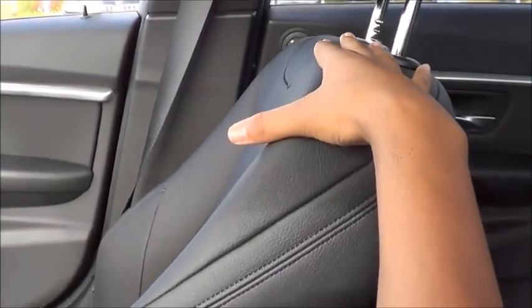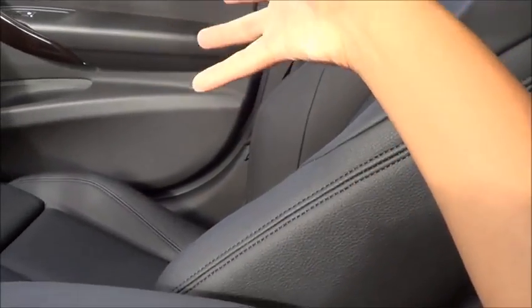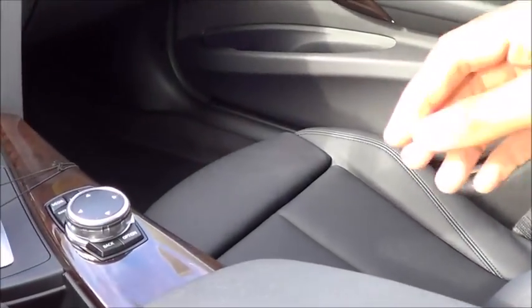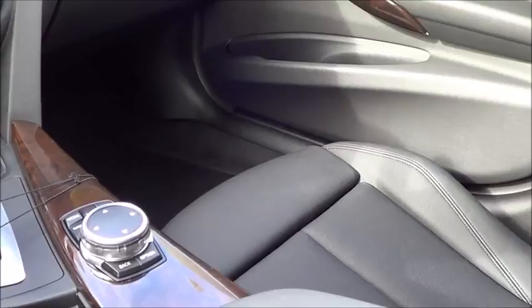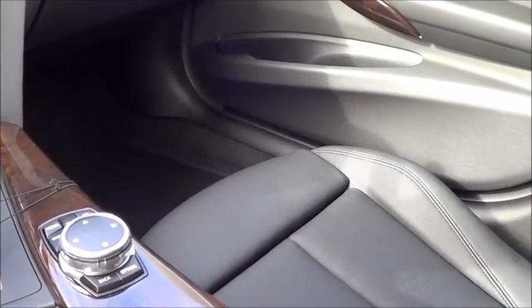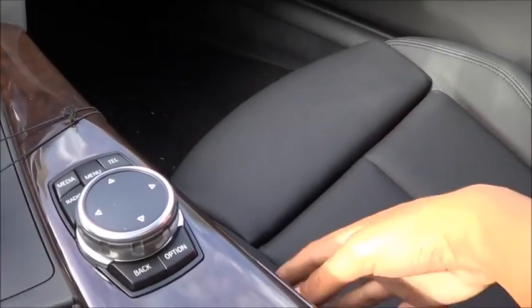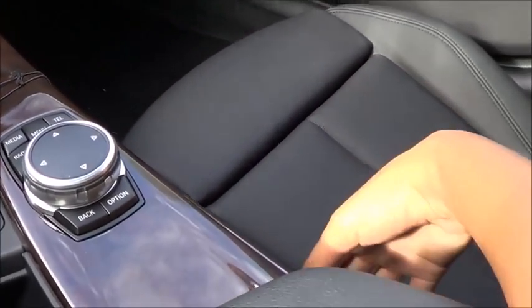Now as far as the seats go, the seats are very comfortable. Would certainly take this vehicle on a long road trip, but you can also take this vehicle on twisty canyon roads, as these seats will hold you in place pretty well. They provide excellent amounts of thigh support and excellent support on the side bolsters too.